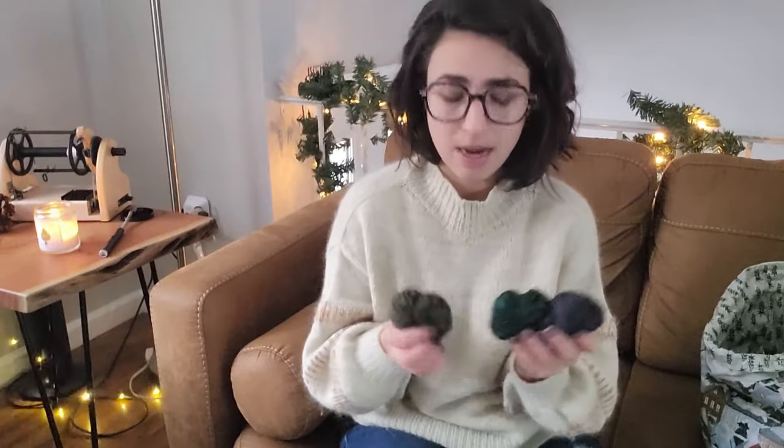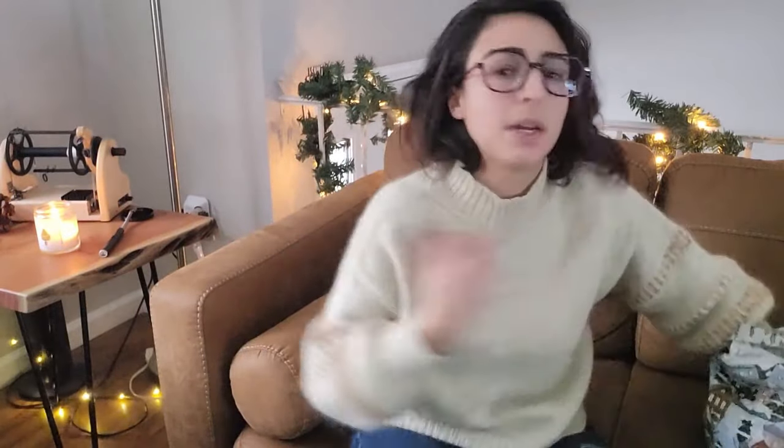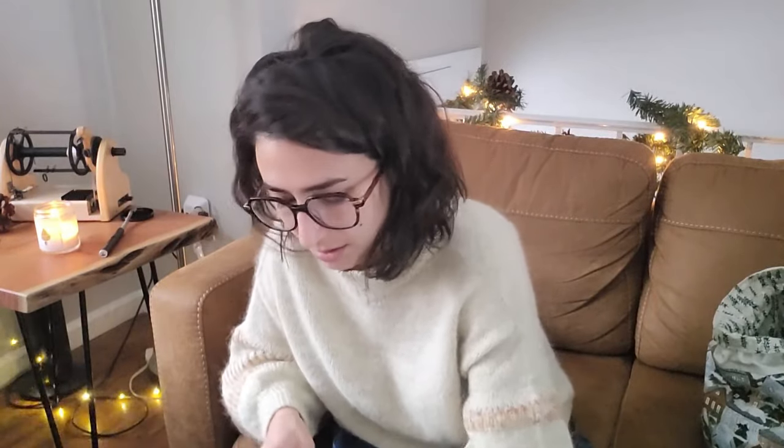I am going to wait and see how much is left of each one. Because like I said, it will be different as time goes on. When I get to the body of the sweater, I will be using more. But the first few, I barely used any. Let's see. These are 20 gram minis. I used like 6 grams, 7 grams, 8 grams. So there's a lot of these.